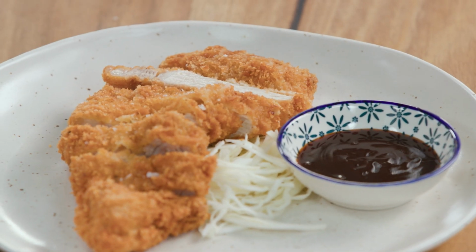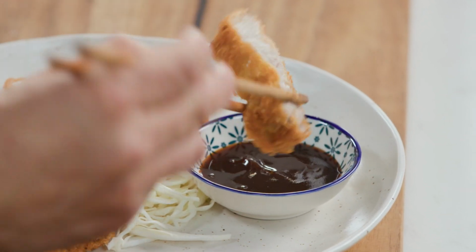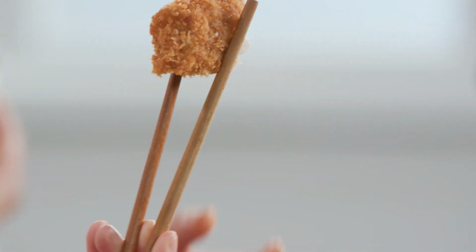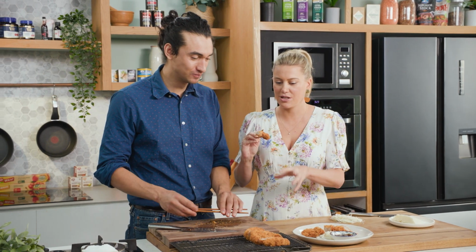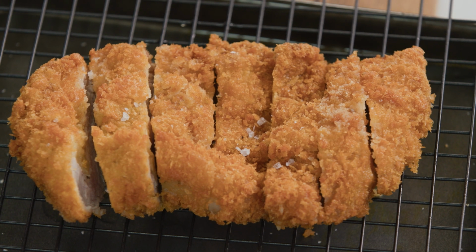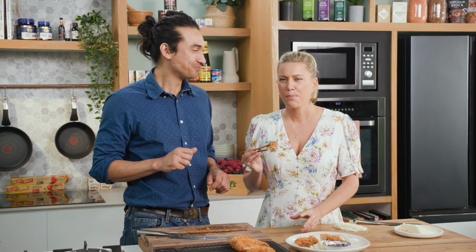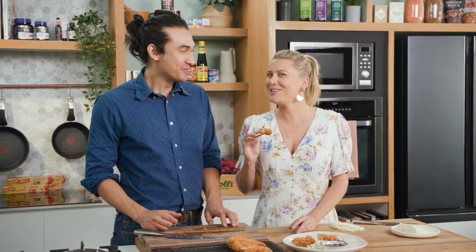All right, let's give it a taste. Oh, I would absolutely love to. I love these little ends here because they're so crispy. And let's have a taste. So tender, so juicy. The way that you crumb that, particularly with that batter, it's like life-changing for me. It works so well. I just love it. And another thing I learned when I was in Japan, to say delicious, you say oishii.